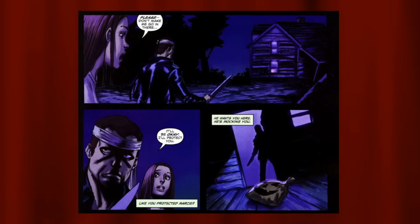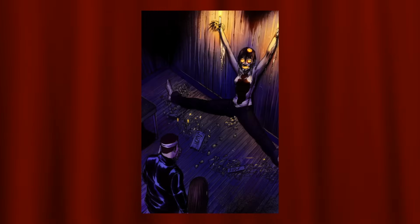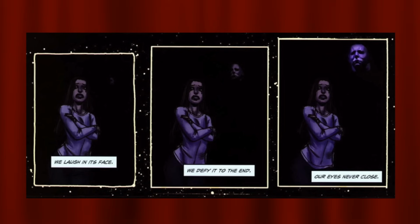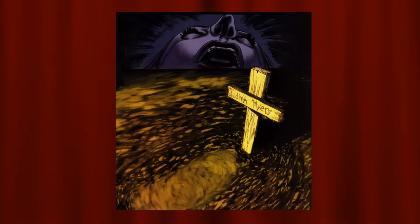And they find where he's been hiding, and Marcy's body, her head turned into a jack-o'-lantern. Myers attacks, and they fight, with the killer cutting out Ryan's tongue and putting a mask on him, causing the police to shoot him dead. Mikey then captures Lisa and buries her alive in a makeshift grave for his sister, completely naked, so yeah. Yeah, not exactly the cheeriest of endings.